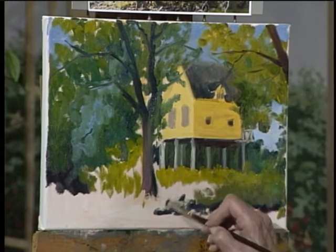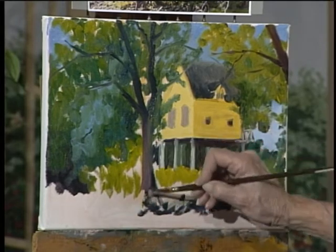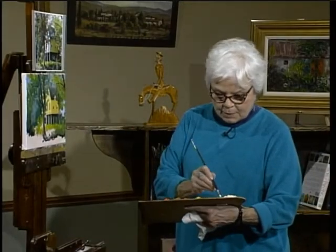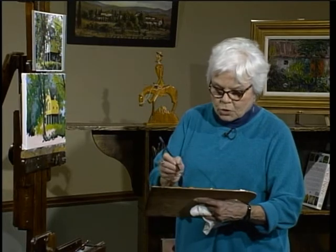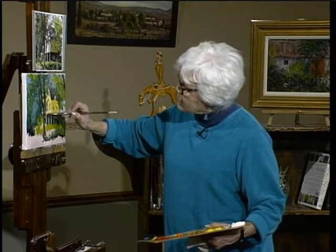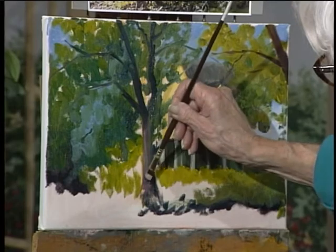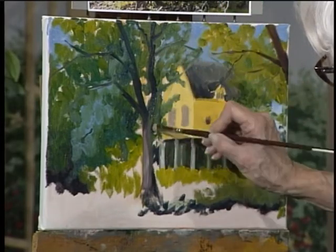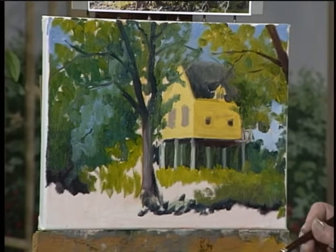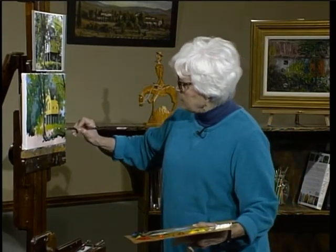Oh, we got these rocks in here, some rocks over here. I want this tree to just kind of come down into that a little bit, with a little bit of a warmish light on that tree on that side there where the sun is hitting it right there. There we go. And in here we have kind of a half tone.